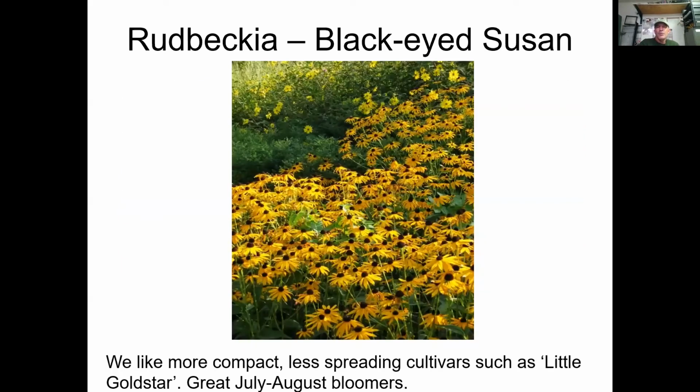Rudbeckia or black-eyed Susan? George, yes, I have a question. Somebody asked this question. What would you say would be your top 10 for sun, front, landscaping, low maintenance? I think it'd be pretty hard. Well, you know what? How about if I go through that when we get to the end of the alphabet here in just a second? Okay, thank you, George. I'll go through them really fast. Okay, thank you, no problem.